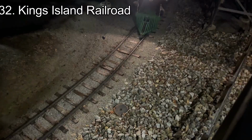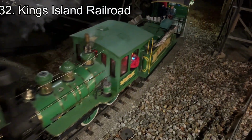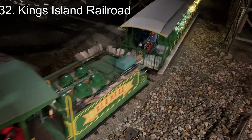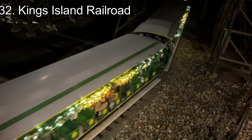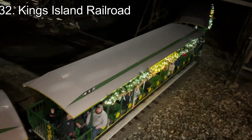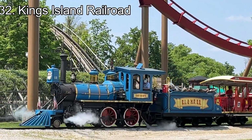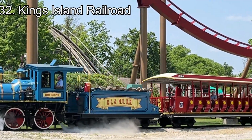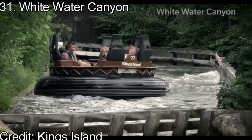Number 32, Kings Island and Miami Valley Railroad. Like Cedar Point, Kings Island has a railroad that takes you to another part of the park. However, compared to Cedar Point's railroad, this train is entirely in the woods of Rivertown, making for a super scenic ride. It also gives great shots of Mystic Timbers and Diamondback if you're looking to film. The reason this train ride doesn't place higher is because the other station is located in Soak City, which is not used that often.